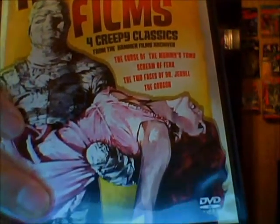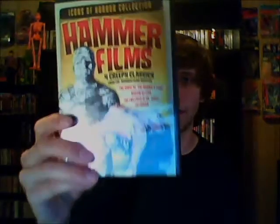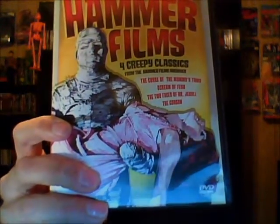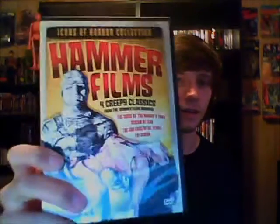Comes with one of the Mummy films, which is the second in Hammer's Mummy series, The Curse of the Mummy's Tomb. It also comes with 2 Faces of Dr. Jekyll, the Gorgon, which is a really fun one, has like a Medusa type monster in it, and Scream of Fear. It's a really cool pack there.